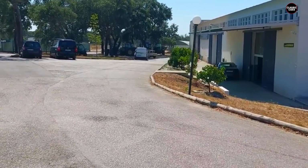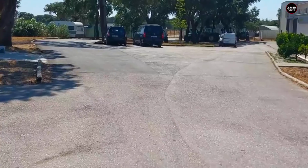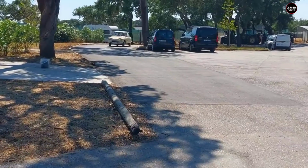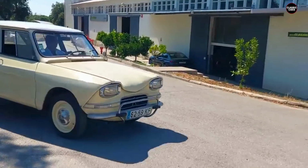In fact, the Ami 6 was so popular in France that it set sales records during its production run. It appealed to buyers who wanted something more modern than the 2CV, but didn't need the luxury or price tag of the DS. The Ami 6 was affordable, practical, and most importantly, it was a car that stood out from the crowd.